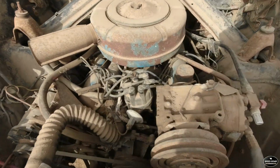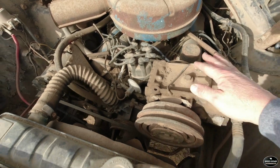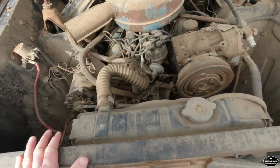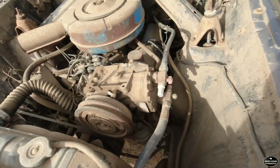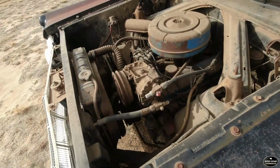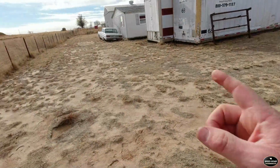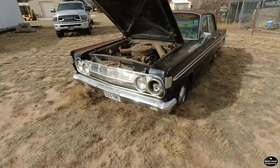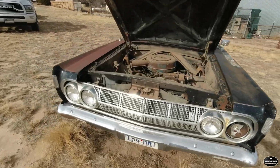Little small block like mine, with the exception of this one has air conditioning. Looks to be all there. We'll have to check to see if it's locked up when we get home. He did say he was building that one, and this one was kind of his parts car, which he hadn't really pulled any parts off of it yet.